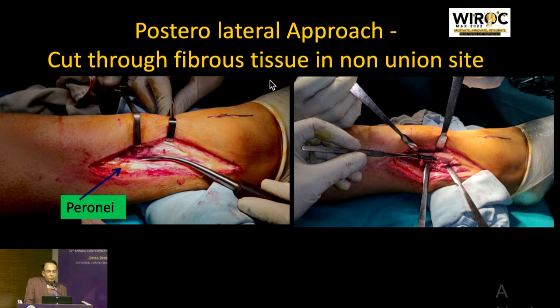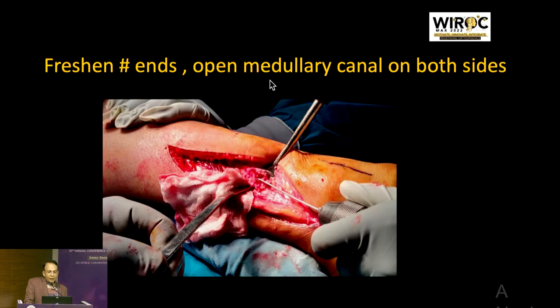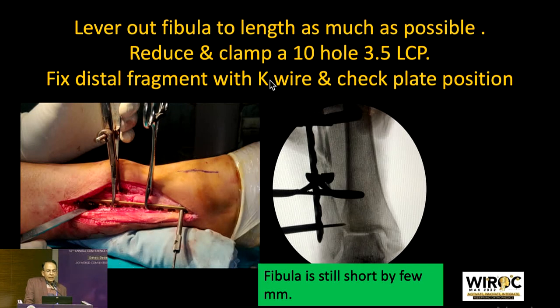Then a long posterolateral incision, with the peroneals retracted posteriorly. A knife can cut through the fibrous tissue in the non-union site and recreate the original fracture again using a thin osteotome as we have done here. Freshen the fracture ends, and open the medullary canal on both sides. Lever out the fibula to length as much as is possible without using a distractor first.